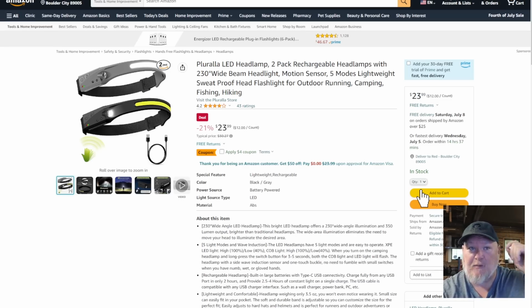And it's got the side spotlight if you need more intense light in a small area. But really, the top light is all you really need. And it's motion activated. You can turn it on and off just like that. $24, you're getting 2 of them. But the $4 off coupon is going to make it $20.